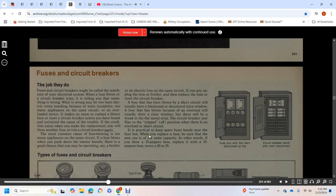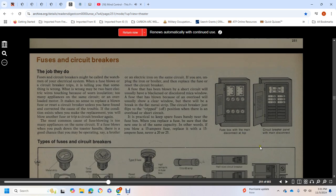It's practical to keep spare fuses handy near the fuse box. When replacing a fuse, be sure that the new one is of the same capacity. In other words, if you blow a 15 ampere fuse, replace it with a 15 ampere fuse, never a 20 or a 25. Fuse box with main disconnect at the top. Circuit breaker panel with main disconnect.